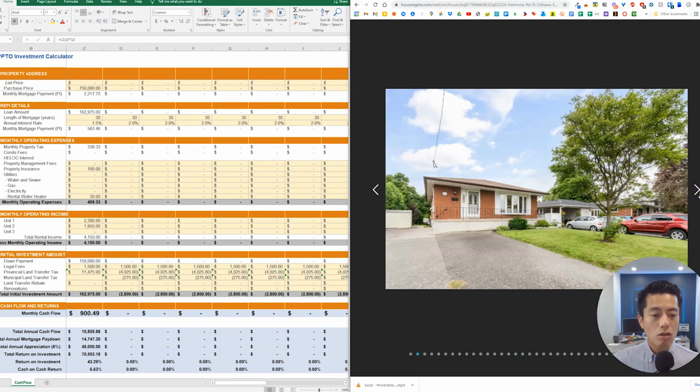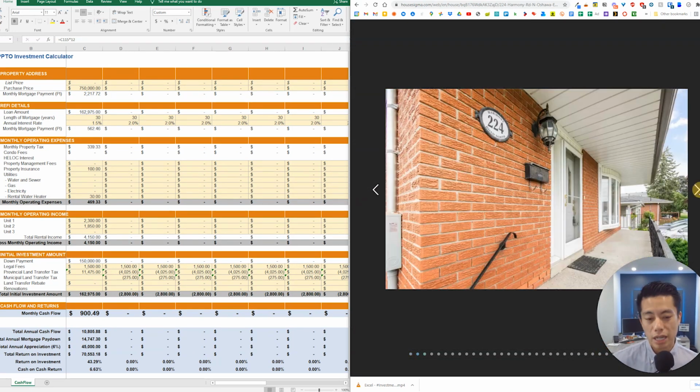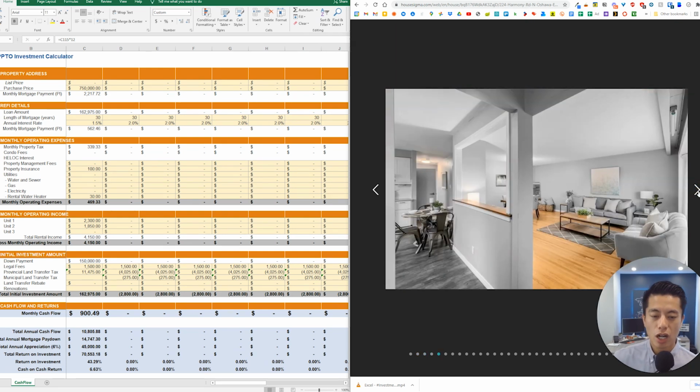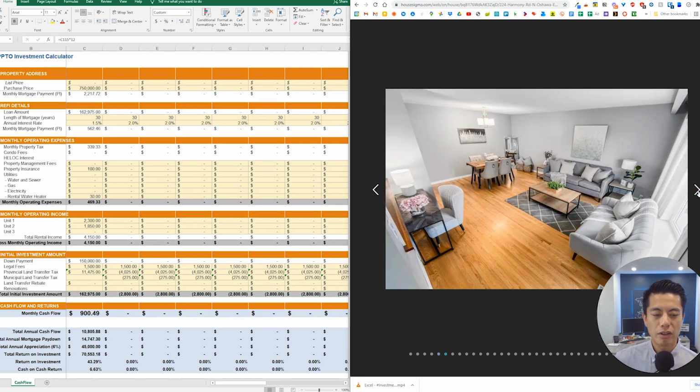It's a detached bungalow, right? This one has a little bit more parking, but it doesn't have the carport garage. The backyard's a little bit smaller. Inside's a little bit nicer than what we got it for, but obviously we put a little bit of money in it, very, very little.